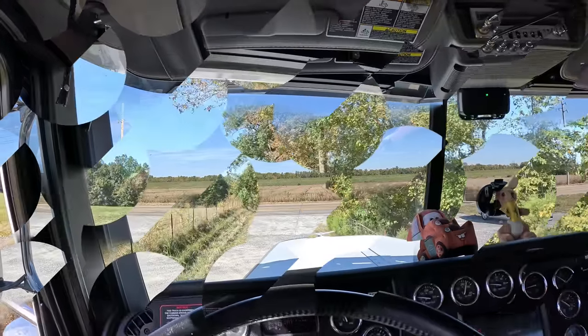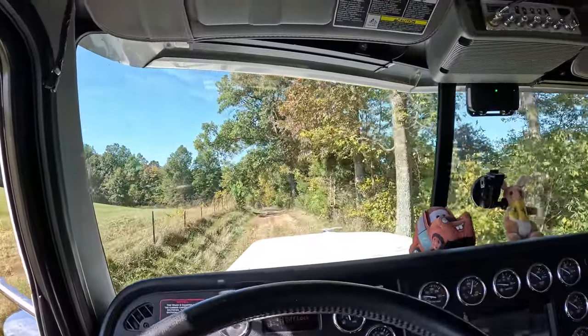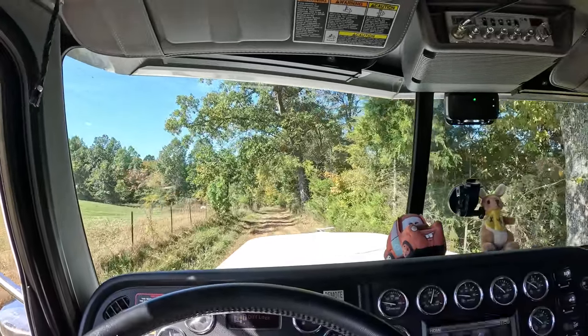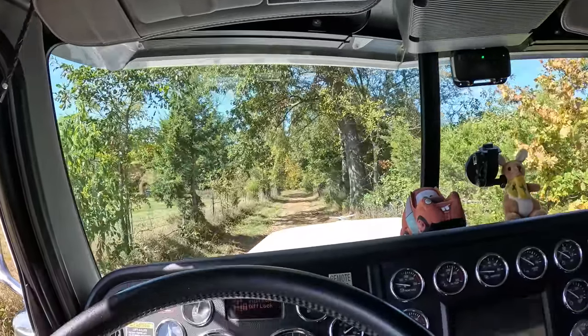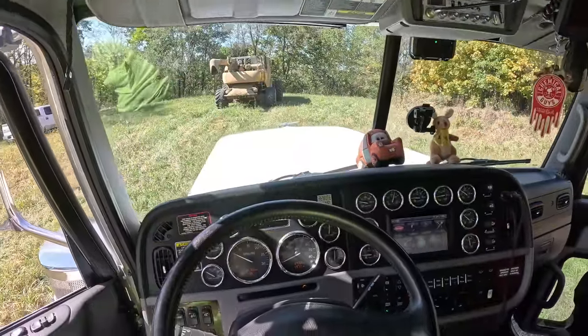Here we go. Well, this is unusual. We have no road. Not much of one, anyway. Who said the rotator doesn't go off-road? All right, we're just gonna go down and take a look.